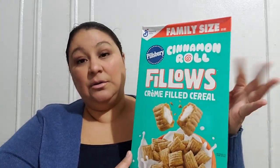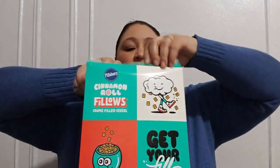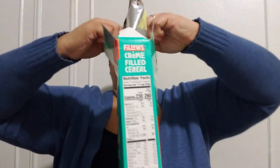All right, so let's get this started. I'm going to start off with food. I did get this cream-filled cinnamon roll fillos, and this is a 22 ounce box, 1 pound, so for a dollar, not bad. And it's General Mills. It's supposed to be peeled berries, so you know me, I want to try this at least one.